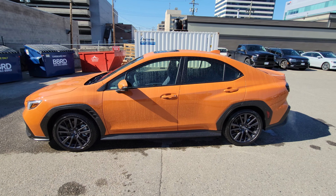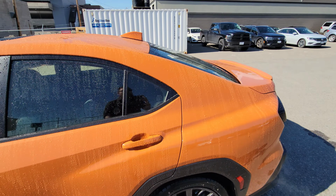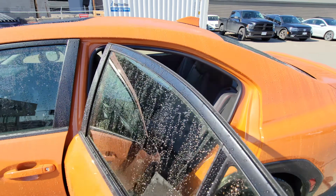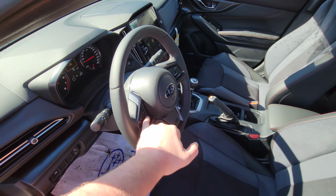So it rides on the new Subaru Global platform, rides better than the previous gen, more body rigidity, less body roll in corners. And I left the audio on, so I'm actually going to turn that off before I stick my head in there. But audio controls on the left-hand side of the steering wheel.